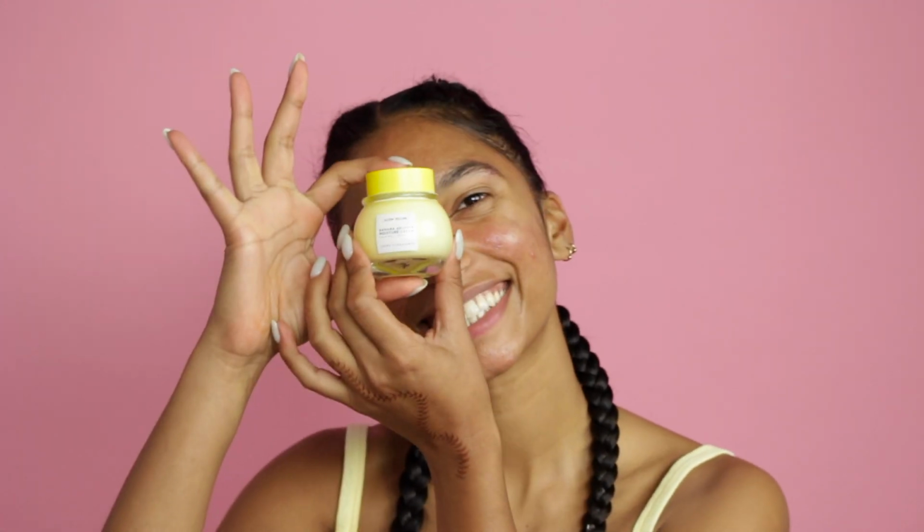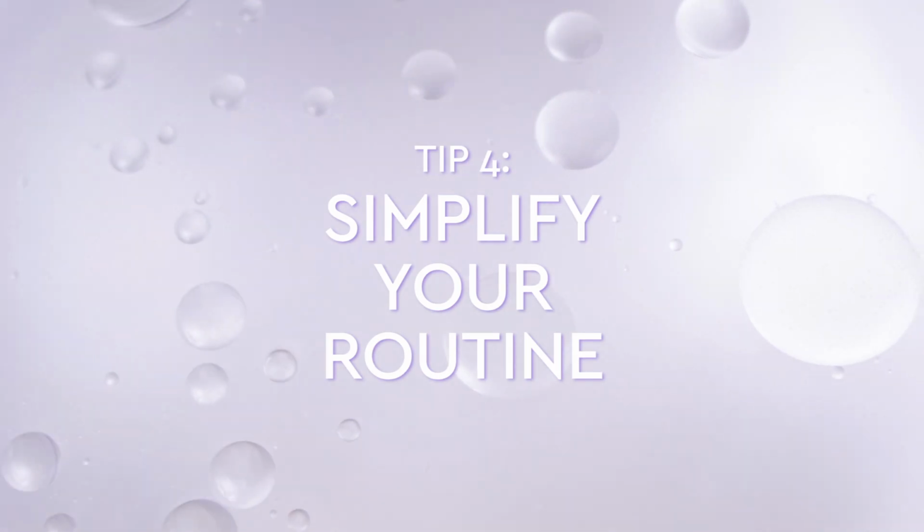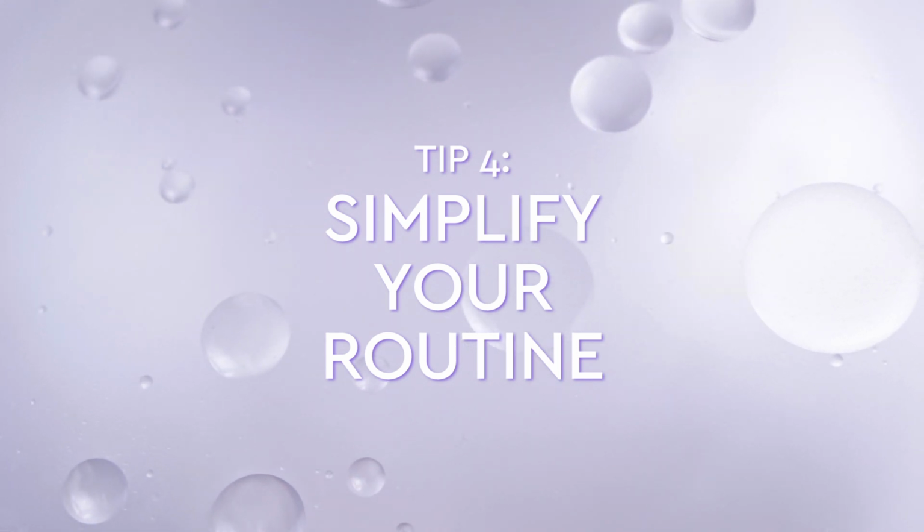We also recommend adding in a lightweight yet nourishing moisturizer formulated to target redness and irritation into your daily routine. Our Banana Soufflé Moisture Cream contains hydrating banana, magnesium, a mineral known to de-stress, non-comedogenic jojoba oil, and soothing ingredients like cica and turmeric. Tip number 4 is to simplify your routine.